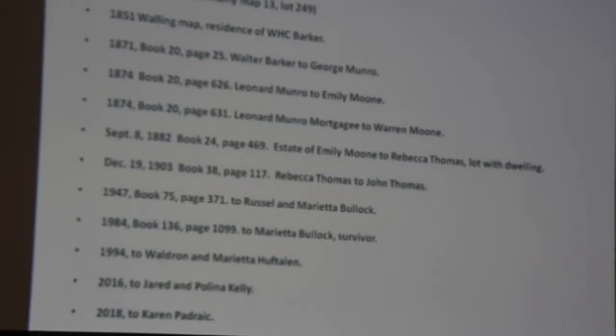You'll notice that I have another anomaly in the documentation of this house, which seems to be cursed in Town Hall. The card lists a 2018 deed transfer to Karen Padrick, which is obviously erroneous. And in fact, I will be speaking to the town clerk about that to try to clarify it. So there we have 11 Laurel.